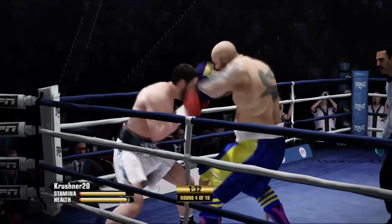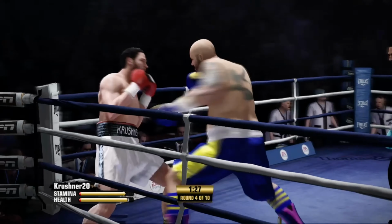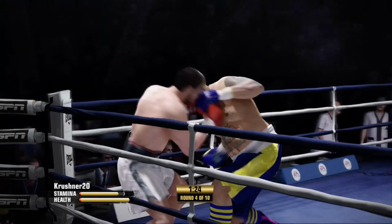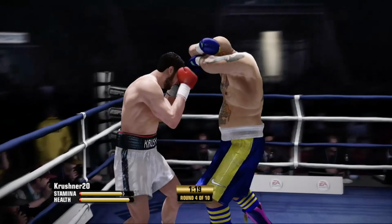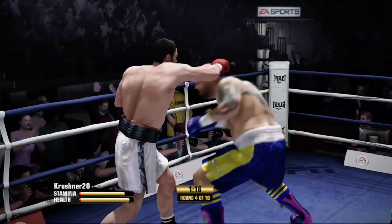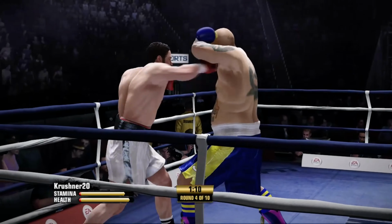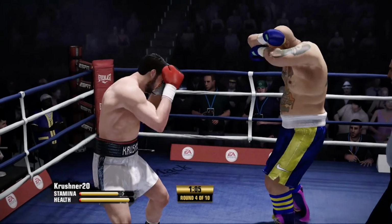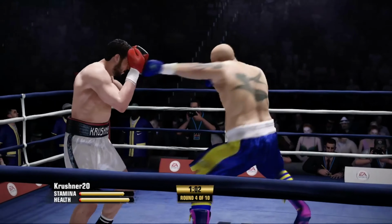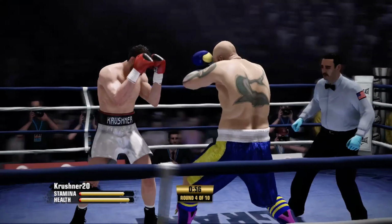90 seconds to go here in this round. A clean, crisp right hand by Crusher. And now committing to that midsection as the target with the combination punching. Bad Intentions has got a way of just getting away from that punch. Very nice work to the head. The right hand landed.